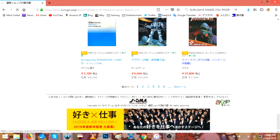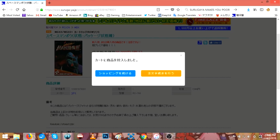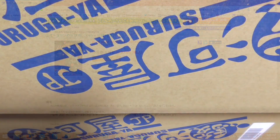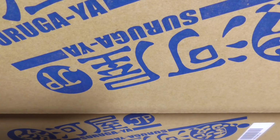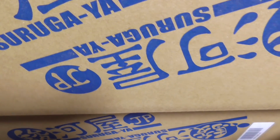I guess I ordered quite a bit of things, but not so much where they require these huge boxes. I just think that they pack it up really nicely, and there's probably going to be a lot of bubble wrap and everything. They don't want things to get crushed, so they sent these big boxes.